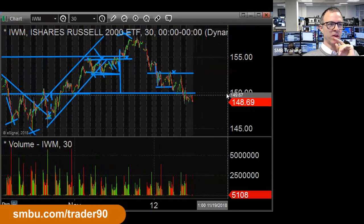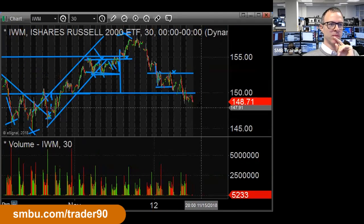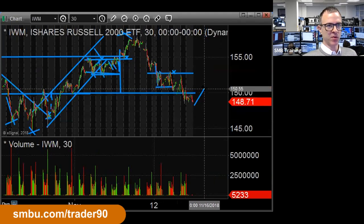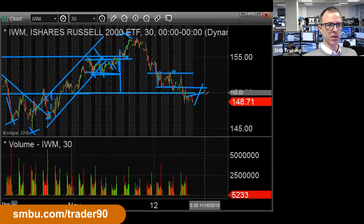As long as we're below 150 on IWM, sellers are in control. Not really seeing much support. I guess a little bit at 148, but it's more like 146.5. What would catch my attention is if we had a move above 150 and then we took out 151 pretty quickly and held up here.